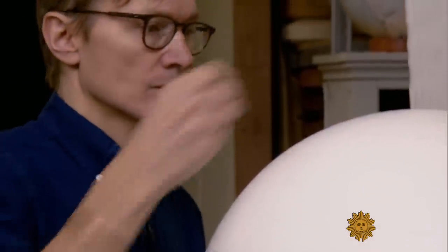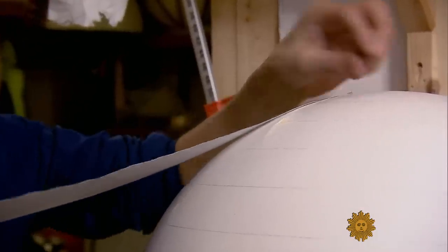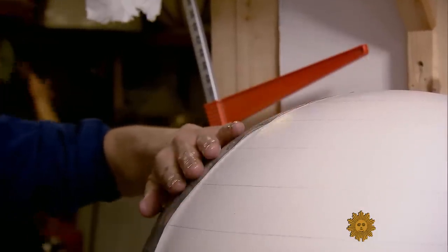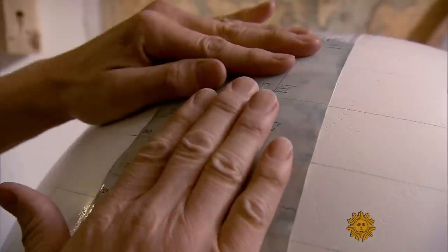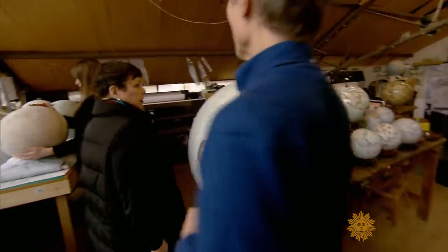There isn't a manual for globe making. Mathematically, I had my head around how it works relatively easily. That wasn't a struggle. It's the side of actually applying a piece of flat paper to a sphere. That was the struggle. We start with the cartography.